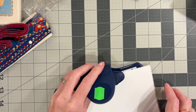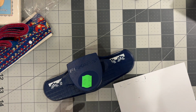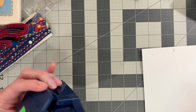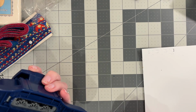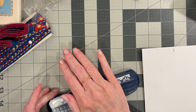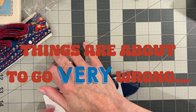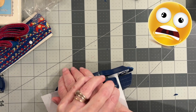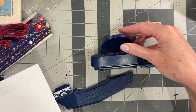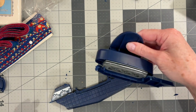That didn't sound good. It broke, y'all. Well, that's disappointing. A piece of plastic just fractured off of it. It must have been stored in heat or something. Let's try this again. I bet you I'm not gonna be able to use it. No. Oh my word. Guys, did y'all see that?